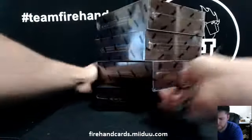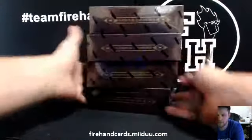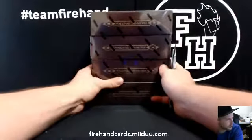One of these boxes was like spun around the wrong way. I wonder if that means something, guys. What does it mean? What does it mean?